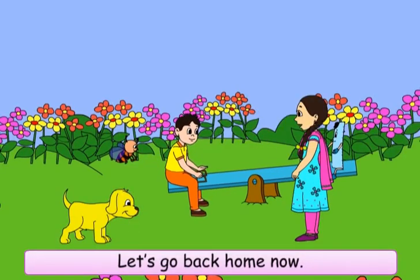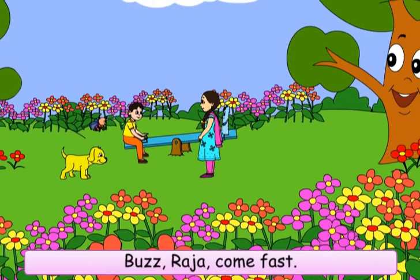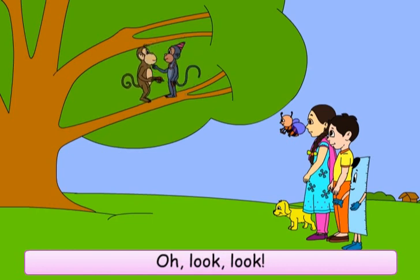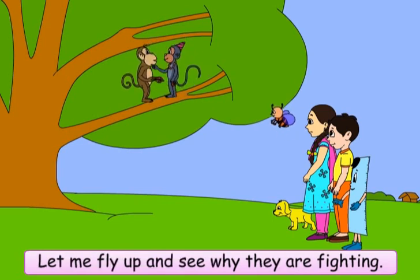Let's go back home now. Ma will be worried. Buzz, Raja, come fast. Oh, look at that tree. Meenu, Cheenu, the monkeys are fighting. Let me fly up and see why they are fighting.